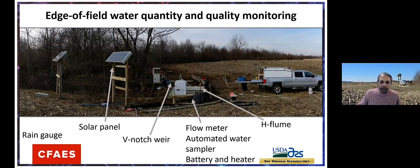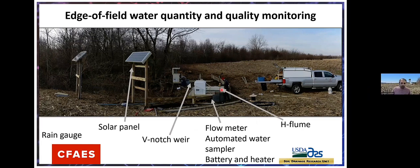Essentially, we identify a location within the field where the majority of that surface runoff is concentrating and leaving the field. And we put an H flume at that point where the surface water is leaving the field, and we try to measure that. You don't see this in the picture, but there is a subsurface drainage or tile drainage outlet that comes out from this field. And the second box that you see here is connected with that tile outlet.